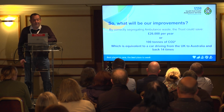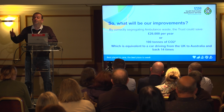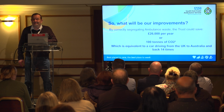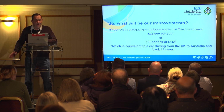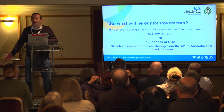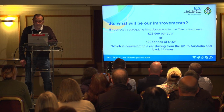So what will our improvements be? What we're looking at, and it's difficult to calculate because of the way I said that they charge us for our waste, we are potentially looking at £26,000 a year. Not going to change the world, but a bit of an improvement. And also we'll save 100 tonnes of CO2, which, if you don't drive to the moon, I know you will drive to Australia, it will save you doing that 14 times.